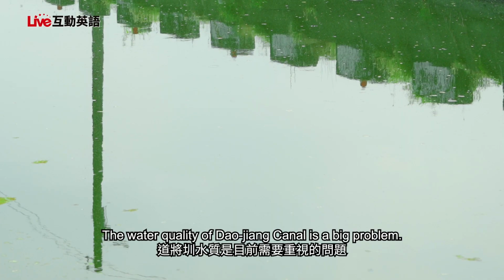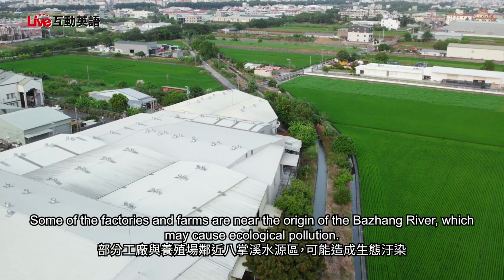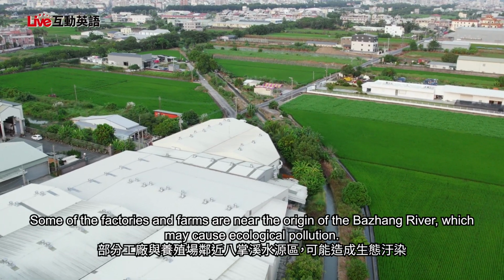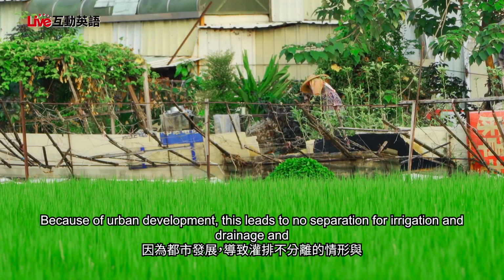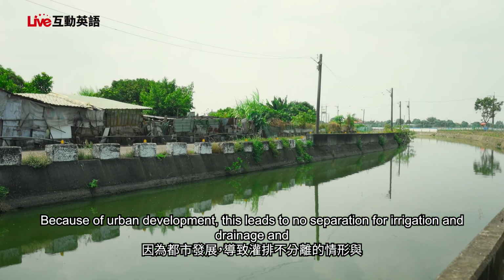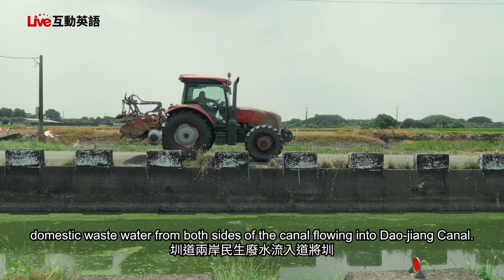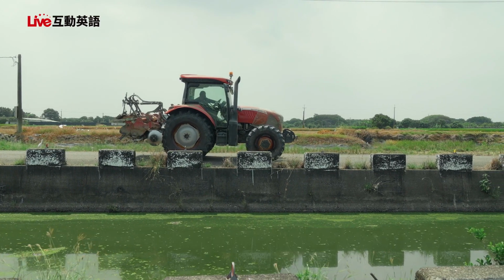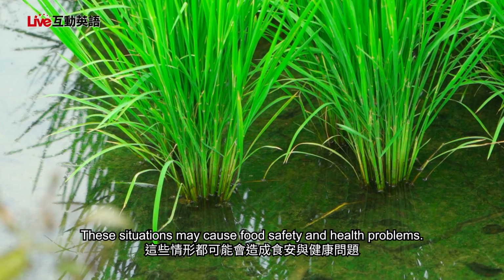The water quality of Daojiang Canal is a big problem. Some of the factories and farms are near the origin of the Bajiang River, which may cause ecological pollution. Because of urban development, this leads to no separation for irrigation and drainage and domestic wastewater from both sides of the canal flowing into Daojiang Canal. These situations may cause food safety and health problems.